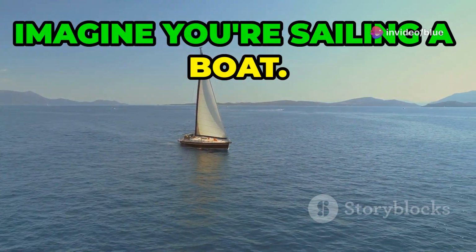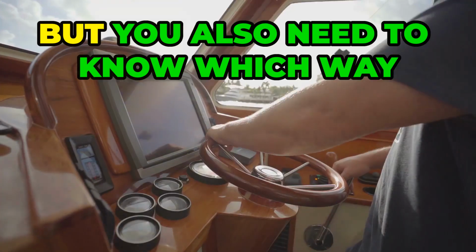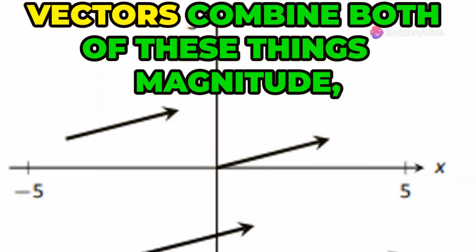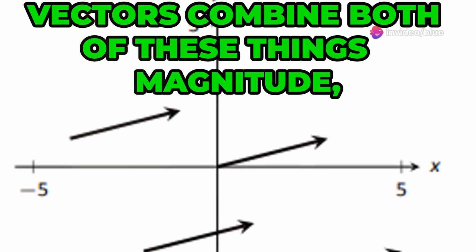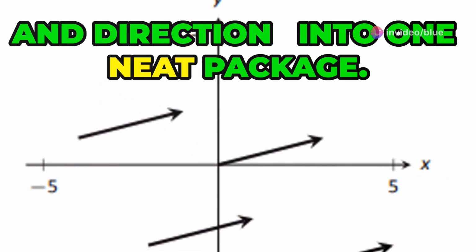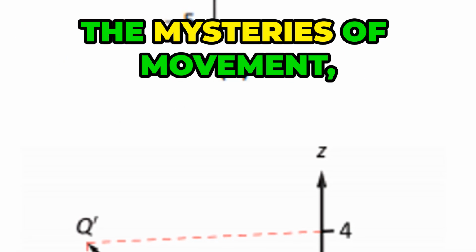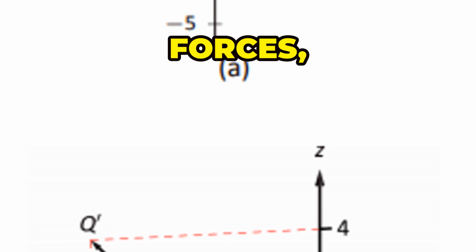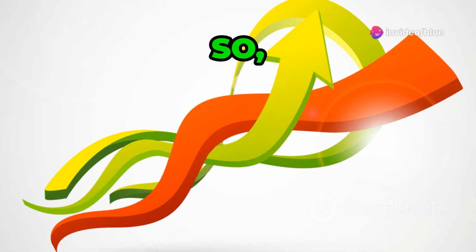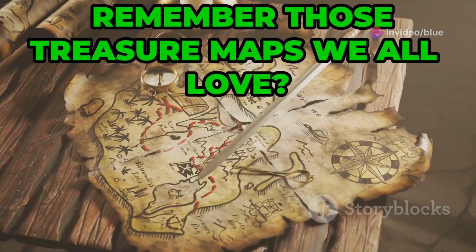Imagine you're sailing a boat. You need to know how fast your boat is going, right? That's speed. But you also need to know which way you're headed. That's direction. Vectors combine both of these things, magnitude, which is size, and direction, into one neat package. Vectors are like secret codes that unlock the mysteries of movement, forces, and all sorts of cool phenomena in the universe. So, buckle up, because we're about to embark on an adventure with arrows.